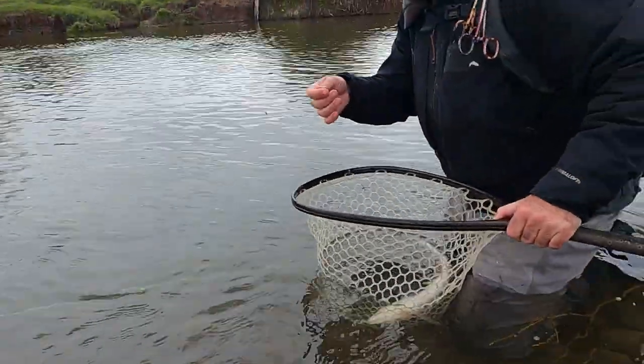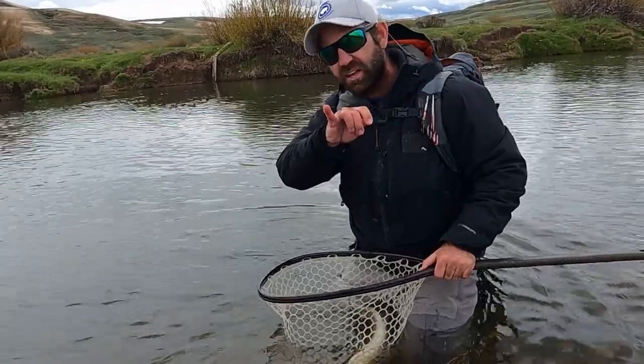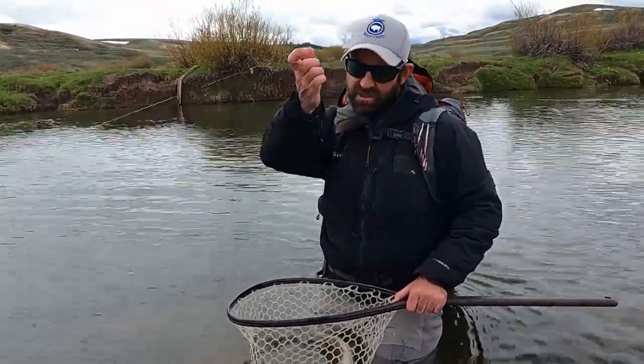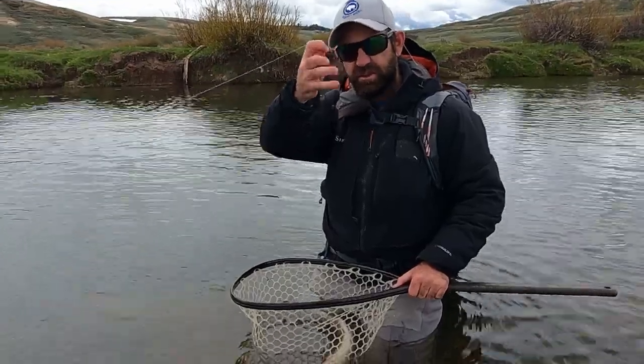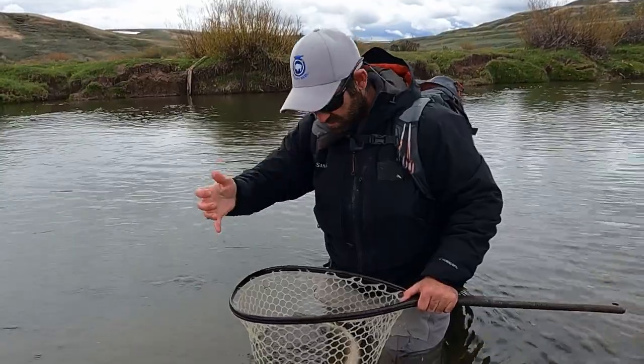So what I'm running right now, we've seen a lot of scuds in here. So I'm running a scud as an attractor fly, and I'm going to the old fail-safe of a Frenchie, and that's what I picked up most of the fish on today.